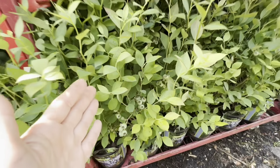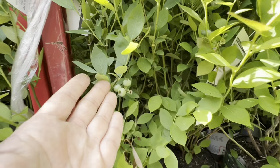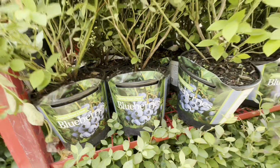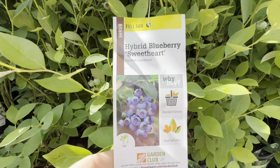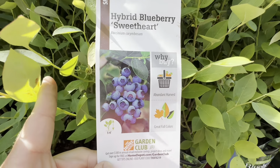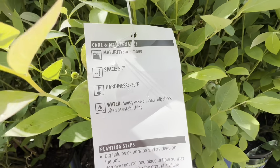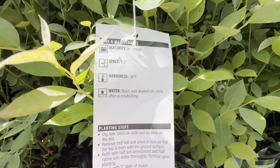And take a look, guys. They are covered in delicious, juicy blueberries. You could see the saran wrap was just taken off. Grow your own blueberries. Let me see if I can get us a better understanding of what this variety is. This is a full sun shrub, the hybrid blueberry sweetheart variety. 5 to 6 feet will be the mature height. Why buy? Abundant harvest, great fall color, spacing 5 to 7 feet, maturity summer, hardy to minus 30 degrees Fahrenheit.